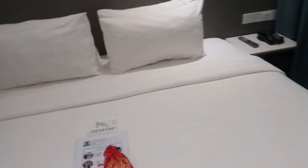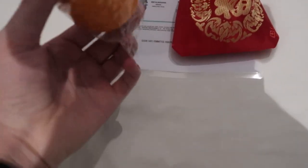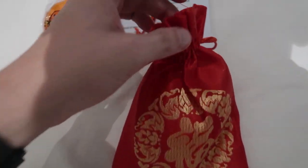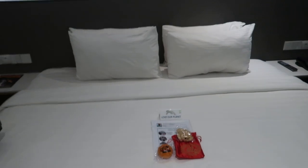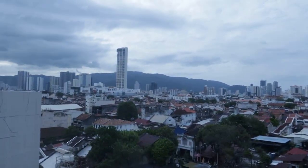That's really nice. And here I got some stuff, this is the housekeeper, Ramla, and here I got a tangerine. And what is inside this pouch? There are some cookies inside. This is all because of the Chinese New Year celebration, and later on there will also be some kind of festivity in front of the hotel. But now let's see the view out there.